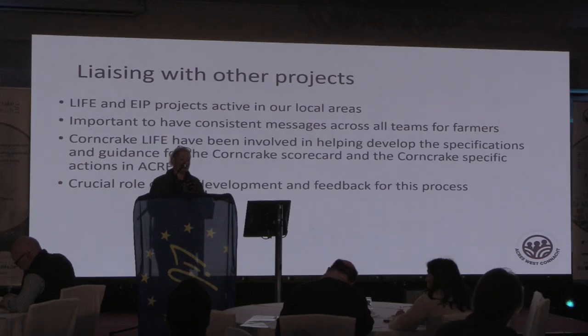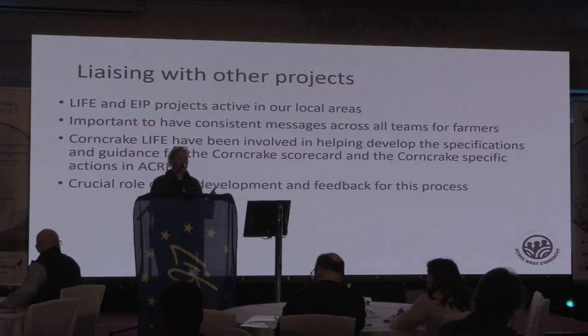So again, keeping that consistency, but also ensuring that it is something that works for the farmers and for the species as well. So the LIFE project has also had a crucial role in the development and feedback process for this, because, like I said, when you're working in a national scheme, it has to fit all different sides. So being able to liaise with John and his team on that, and making sure that we get the best for the species and the habitats while making it fit within the specifications and the requirements for Europe, has been important.